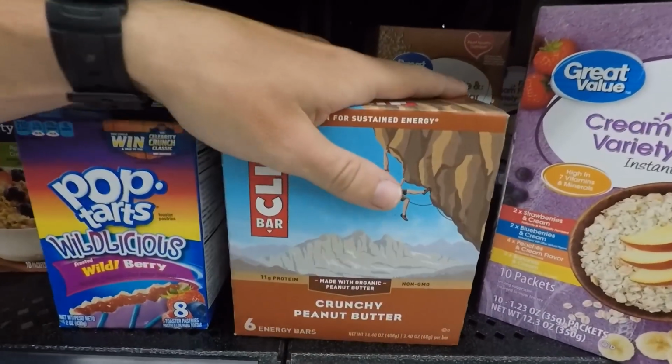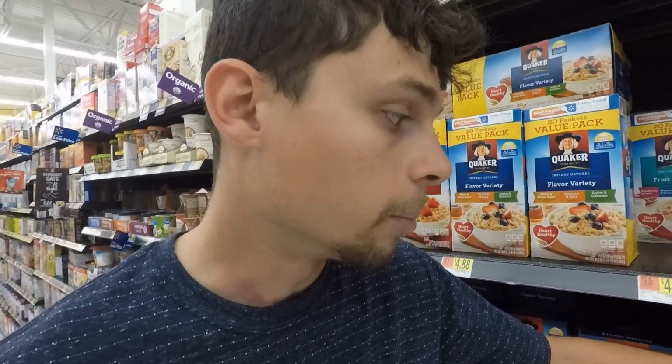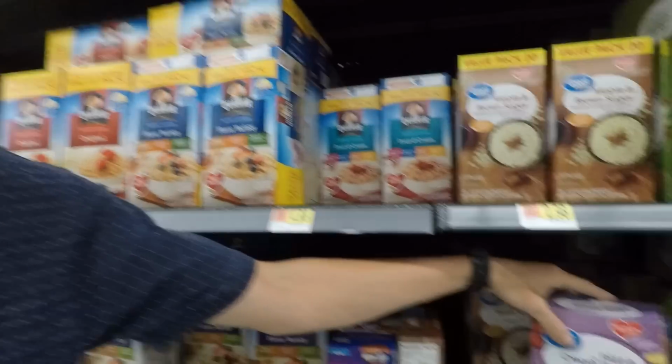Clif Bars, a lot of people will snack on these. Me personally, I didn't like them that much just because they're really dry. You need a lot of water if you're gonna eat them. But a lot of people like Clif Bars, and it's a good source of protein and energy and stuff.